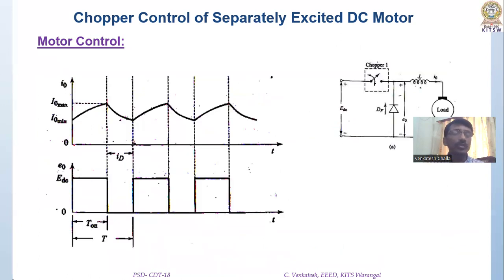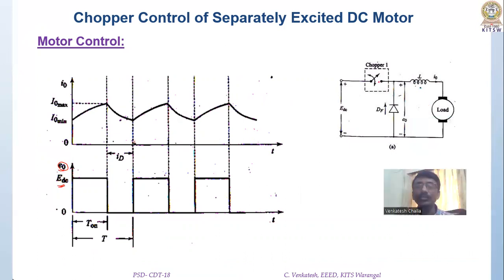If you see the waveforms, when the chopper is on, when the supply is connected to the load, the output voltage, that is nothing but armature voltage, output voltage of the chopper, or armature voltage of the motor, will become EDC, that is supply voltage. You can see here. When the chopper is on, this VDC is directly connected to the armature terminal of the motor, including this external inductance. So this E naught will become EDC. When the chopper is off, supply is disconnected and voltage drops to zero.